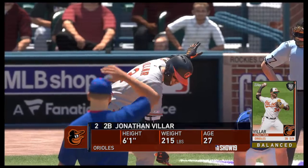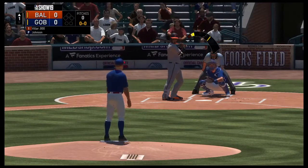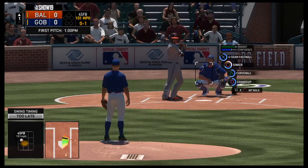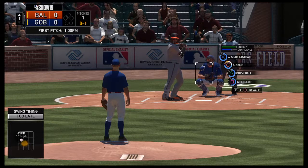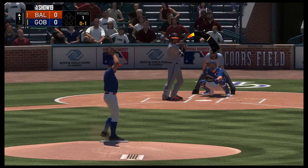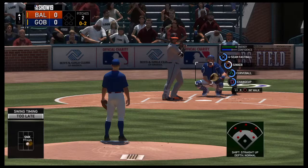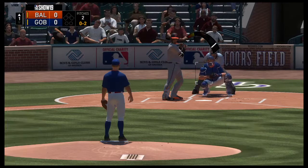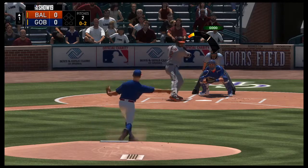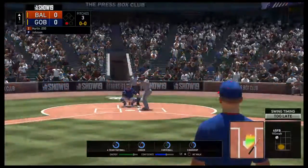Into the box, Jonathan Villar. And we are ready for some daytime baseball. The second baseman, Jonathan Villar. Fastball swung on and missed. 1 o'clock. Boy, that's just about in the catcher's glove there. It's 0-2. Fastball swung on and missed, and the leadoff man is gone on strikes to start the afternoon.